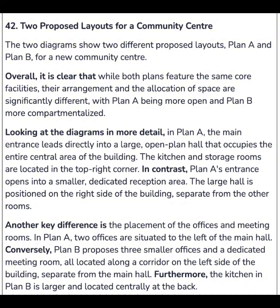Looking at the diagrams in more detail, in Plan A, the main entrance leads directly into a large, open-plan hall that occupies the entire central area of the building. The kitchen and storage rooms are located in the top right corner. In contrast, Plan A's entrance opens into a smaller, dedicated reception area. The large hall is positioned on the right side of the building, separate from the other rooms.